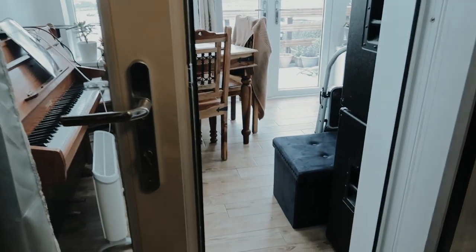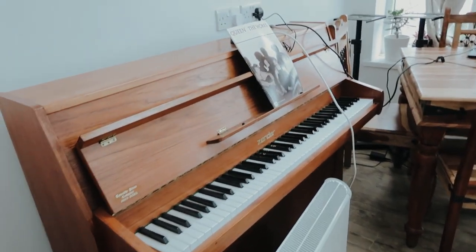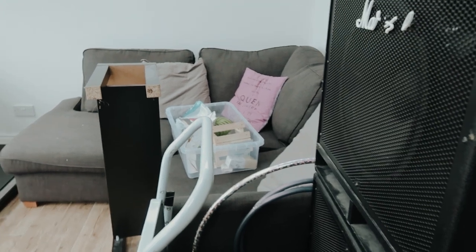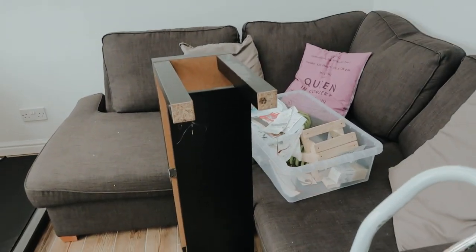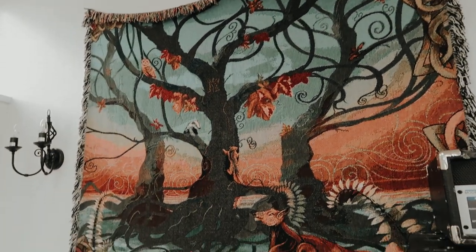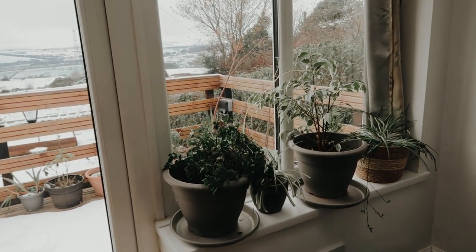And just excuse the mess in here as well, but this is the conservatory, and we've got the piano in here. We've got this lovely dining table, which was actually left for us as well. Really grateful for that. We've got the old sofa. It just didn't look good in that living room at all, because it's more of a square. This beautiful tapestry, which is actually based on my brother's art. It's just absolutely stunning. And we've got the walk-in treadmill here, which is a bit of a lifesaver. Some plants that desperately need a drink.